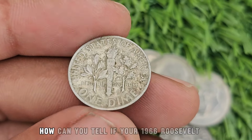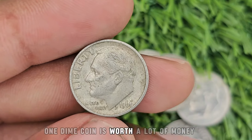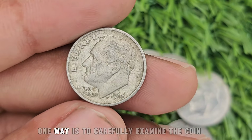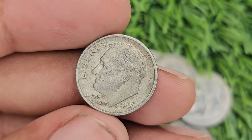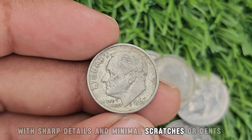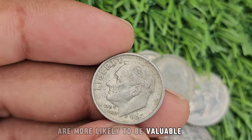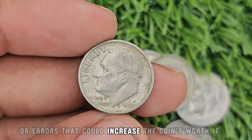So, how can you tell if your 1966 Roosevelt one dime coin is worth a lot of money? One way is to carefully examine the coin for any signs of wear or damage. Coins that are in excellent condition with sharp details and minimal scratches or dents are more likely to be valuable. You should also look for any mint marks or errors that could increase the coin's worth.